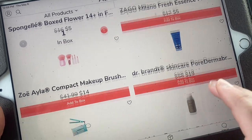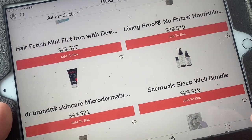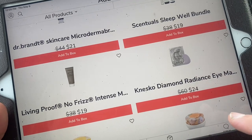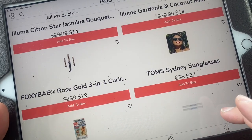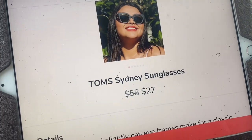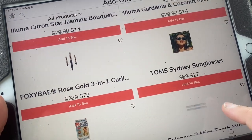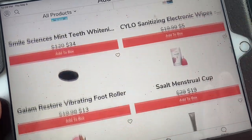Dr. Brandt. Sleepwell bundle. Let's see, some sunglasses. Were they the Toms? Are these the ones that we saw in the box previously? Yeah, those are the ones we saw in the box previously. $27. Some teeth whitening.